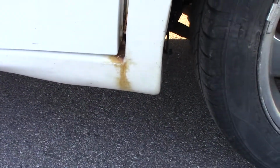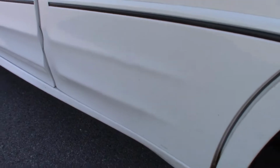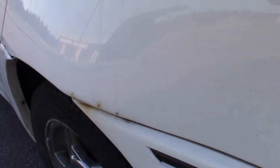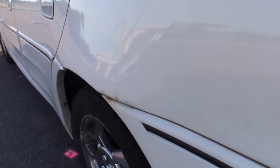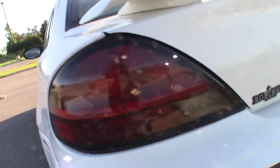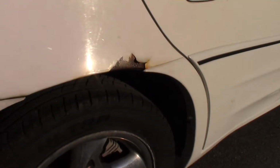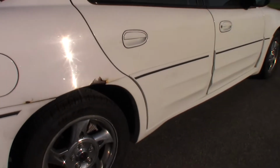So a couple spots I'm gonna have to clean up. You see rust starting there. It does need some rockers. They're pretty crusty. Some other spots I gotta touch up before I keep driving it through the winters and stuff. It's probably the worst spot here, but it's still solid, so it can all be fixed up.